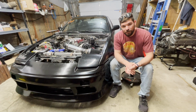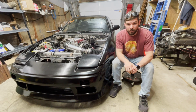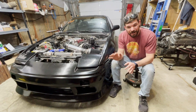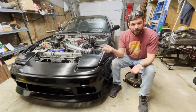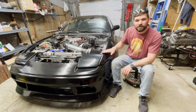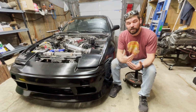Well, we washed the 240 up and this thing turned out really nice. I'm super excited with how well the paint turned out for being old and dusty and really not that good looking to begin with. We also took this thing for a drive and kind of worked out the first drive gremlins that you have when you build a car and you test it for the first time. So we got some of those worked out and now we're ready to go. This thing drives so nice, as you guys saw. Now that we got the issues figured out, it drives even better.